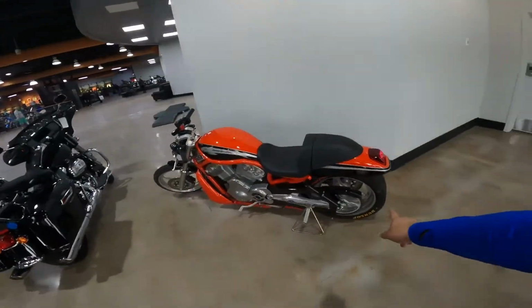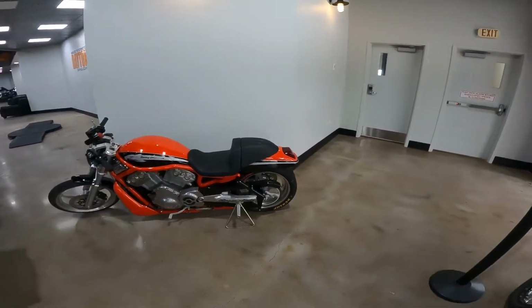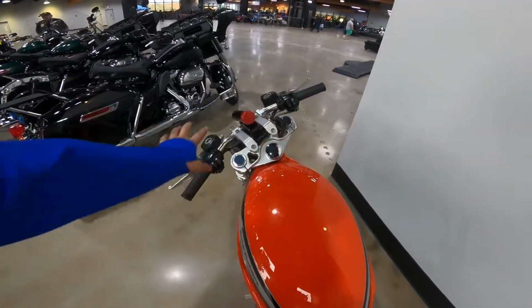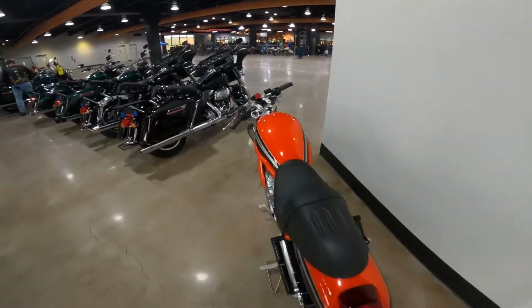Over here we have another V-Rod. This is going to be strictly for racing. So, as you see, you're going to have your single seat here. There's not going to be any type of instrumentation here. This is just going to be for your red light, so you know when to shift.